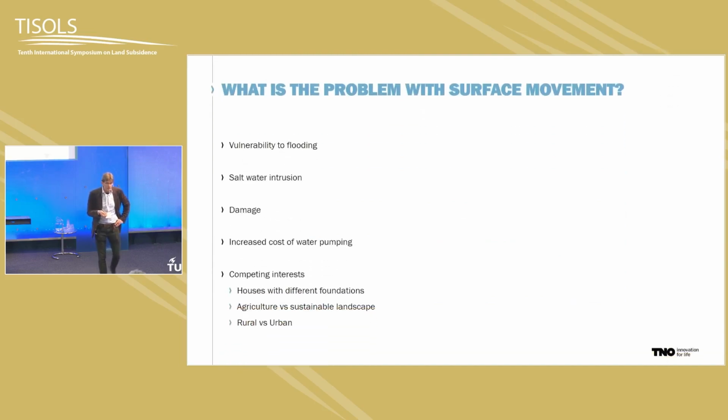So what is the problem of surface movement? Well, I think we are almost at the end of the conference, so you now all know it is vulnerability to flooding, it is saltwater intrusion, it is damage if you have differential subsidence. It's the increased cost of water pumping, which is important when you have large areas that are reduced in level. And often you can also have competing interests, like houses with different kinds of foundations, which we will see tomorrow in Gouda, which we have also here in Delft. Different interests of agriculture and sustainable landscape. So those are different interests and give different demands. And rural versus urban. Boeren en burgers.